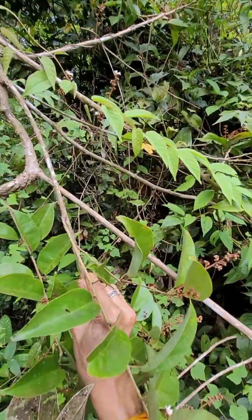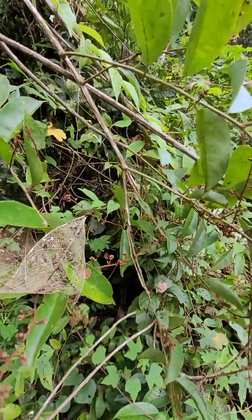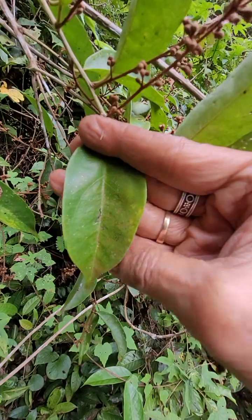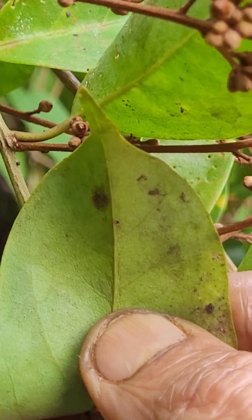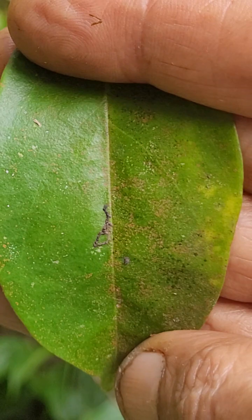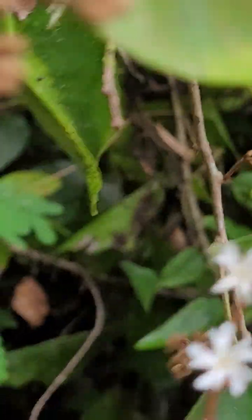I don't remember having seen this one before. Leaves are jasmine type. I mean, not hairy and all, non-pubescent, pointed, like that. Not much aromatic.